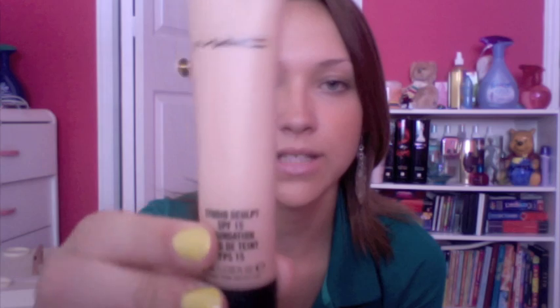Next is the MAC Studio Sculpt Foundation. I do like this because it has SPF 15 and I don't have to worry about putting sunscreen on when I'm going out for half an hour or an hour or something outside. If I sit out for longer than that, or from tanning or the beach or the pool, I don't wear this if I'm going to the beach or the pool because you don't need it. You're going in the water anyway. But if I'm tanning or something, I actually put on sunscreen with a higher SPF in it.